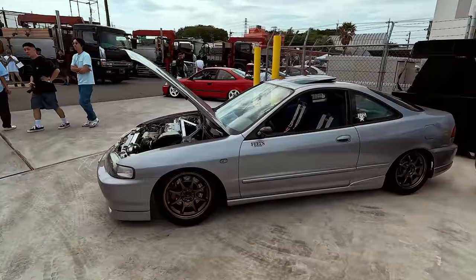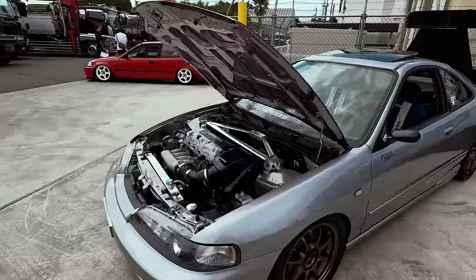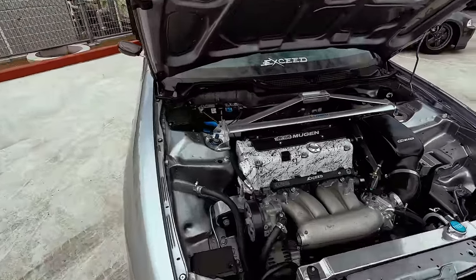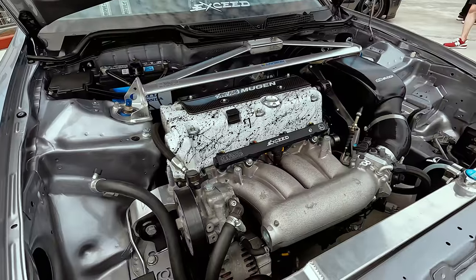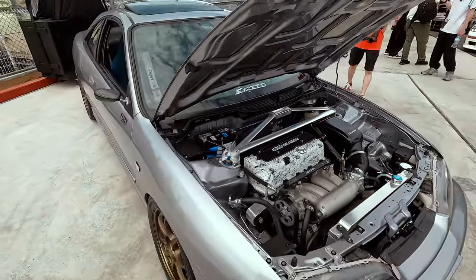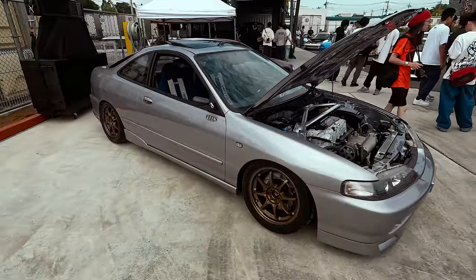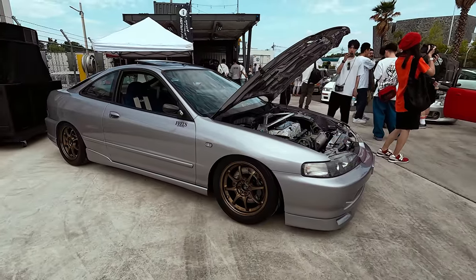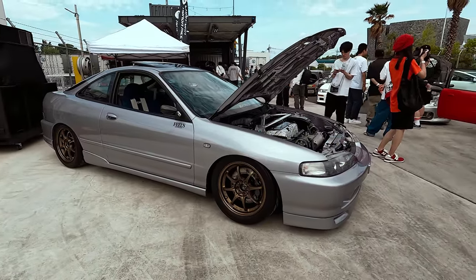Okay, so I actually got them to lower the music quite a bit, so I have a little bit of time here to show you guys what's inside the event. This is the organizer of the event. We call him Chan-Oka, but that's not his name. But this is his USDM Integra GSR.